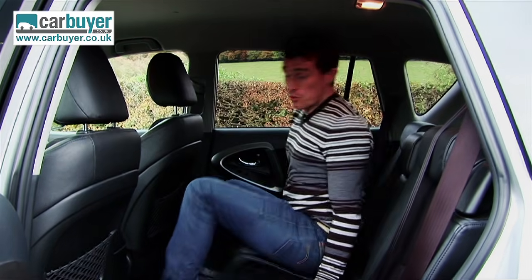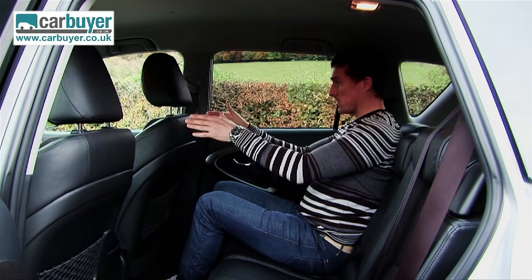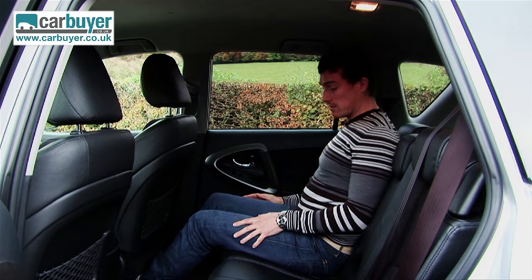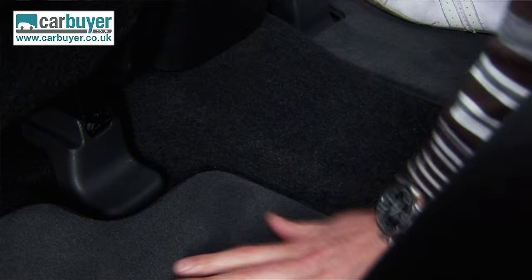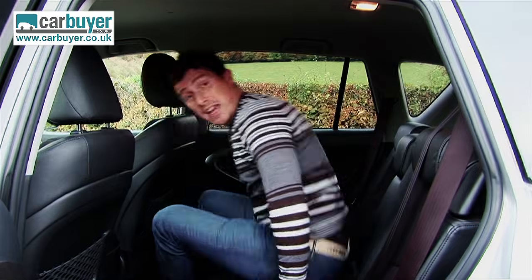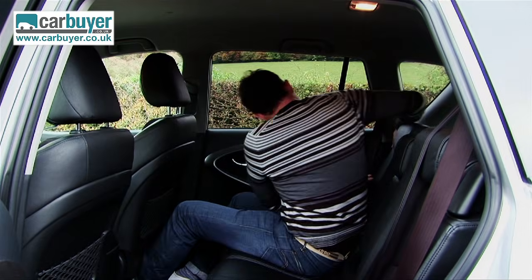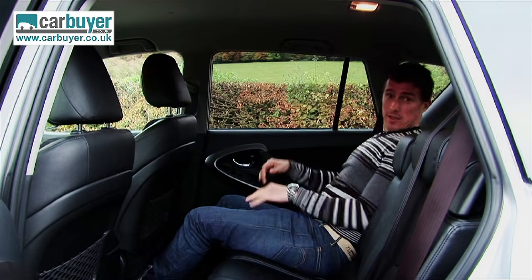There's absolutely loads of room here in the back, and because the front seats are jacked up, you can put your feet underneath them to stretch out. Despite being a 4x4, there's hardly any transmission tunnel, so even if you get the middle seat, there's somewhere to place your feet. The seats themselves, you can recline them, look, to get nice and comfortable.